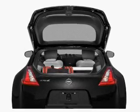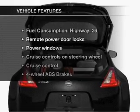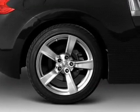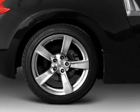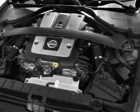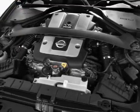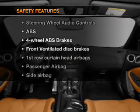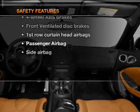Let the outside in with a power convertible roof. Plus, enjoy these notable features that are included in this vehicle: keyless entry, power door locks, power windows, cruise control, an AM/FM stereo with a CD player, power mirrors, an alarm system. If safety is a high priority, rest assured knowing that these top safety components are included.